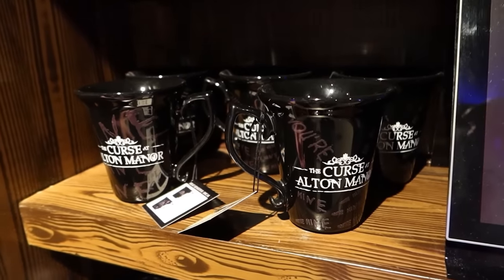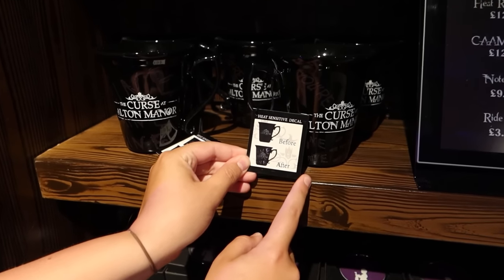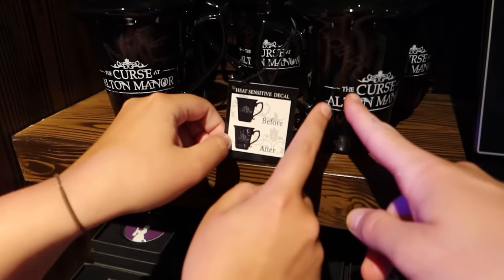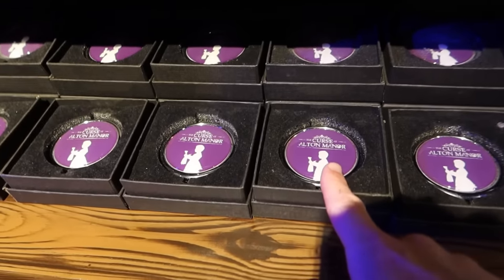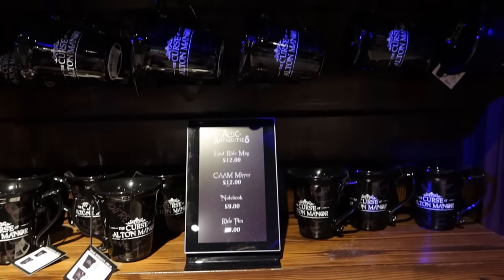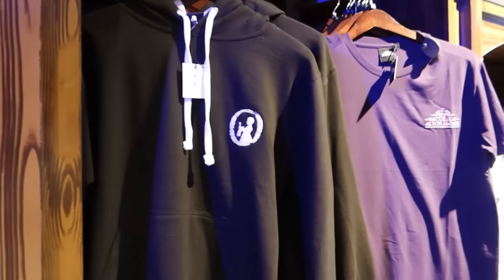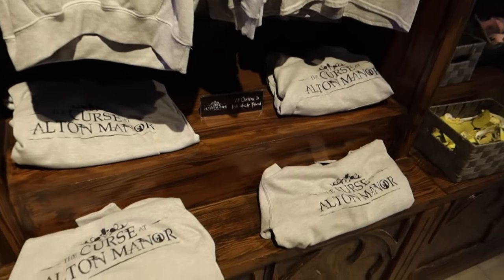I do like that. That's a heat one as well. So when you put hot water in, it comes up with a different effect, a bit like the actual UV effect in the ride itself. So that will go purple. That's good to see. Cool. These are quite nice as well, just here. Of course, lots of other bits of clothing just here too.